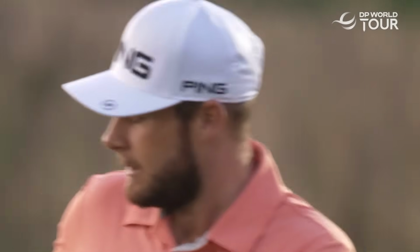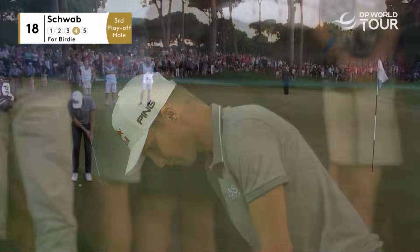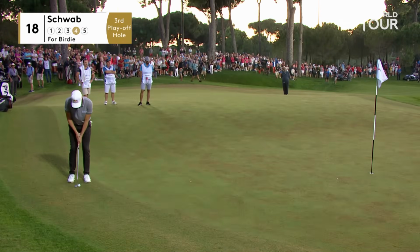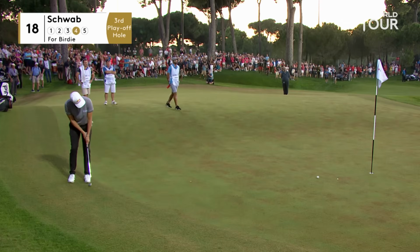Pretty close, inside of 3 feet for Tyrrell Hatton. From what Jamie said, wasn't a very good lie. He's in the driver's seat. Bit of right to left, down the hill. For sure, you've got to think this is to stay in it. In the hole. Hold it.